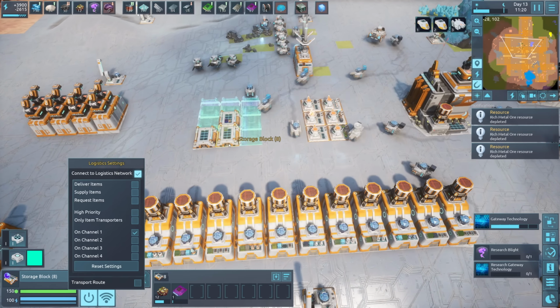All right. So we're going to wait for those to get built. Meanwhile, I want to scale up production. So to do that, I want to do a few things. The first thing we're going to want to do is let's go with these guys. These guys are fairly expensive.